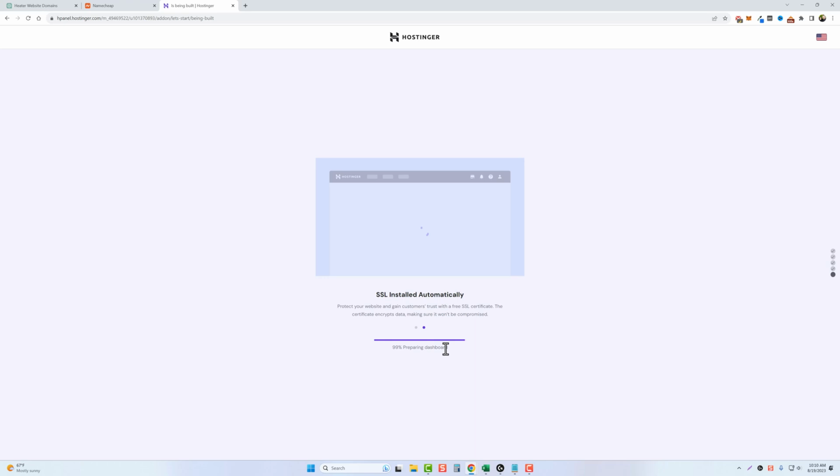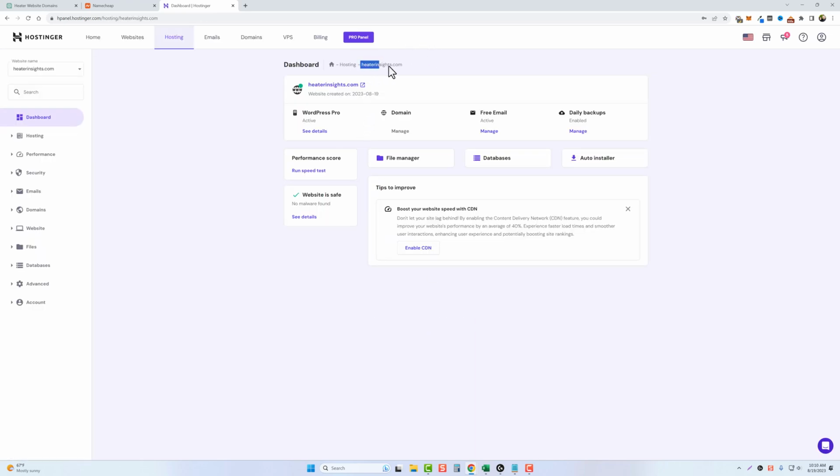You can see it's already got my dashboard set up. So let me jump back over, and you can see right here, heaterinsights.com. Created 8/19/2013. And if you look at the bottom right corner, you can see today is August the 19th. So this website is brand new. It's not an expired domain name. There's no authority to it whatsoever. So keep that in mind as I go through and build this out and you see the results in the future.